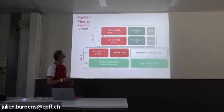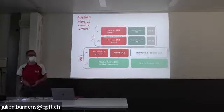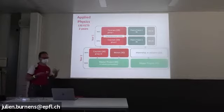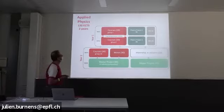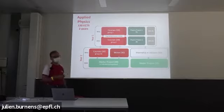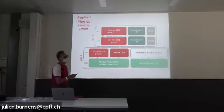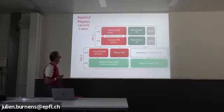The difference between the master in physics and the master in applied physics, of course, is that applied physics is more applied. It's dedicated to technology in physics. Therefore, there are differences in both years. In the first year, you also have to take 30 credits, but at least 19 credits have to be taken in engineering courses from a certain list. Then you have, as for physics, the physics project and SHS.